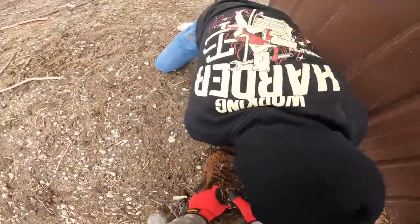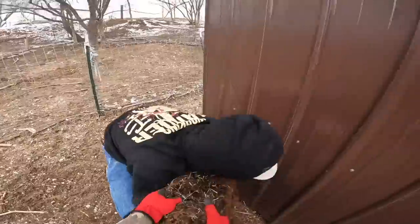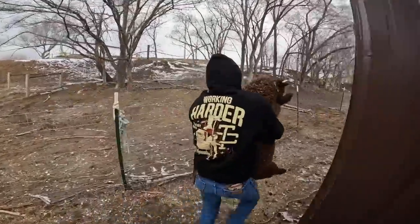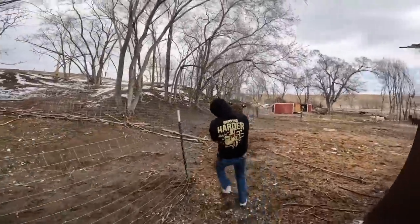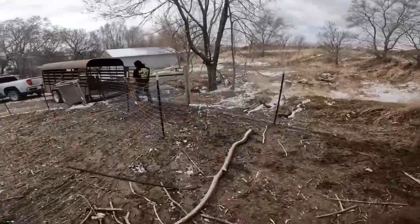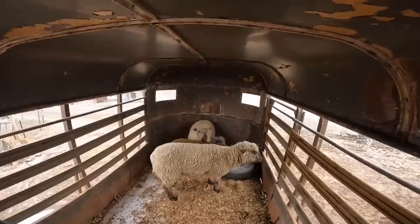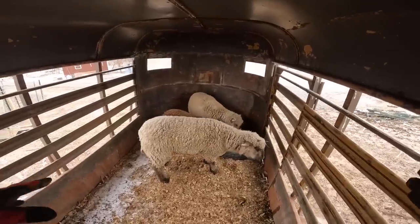Hey, alright, we're good. Hey, little senorita. You got her. There she is. Yeah. Come on, buddy. There you go. Holy smokes. See, this is why we don't want to shear things, because every time we want to shear, we got to do this. Hey, go see mom. Go see mama. Alright. Hey, we'll give you some grain and water. Wasn't that bad?